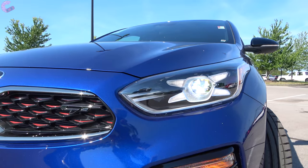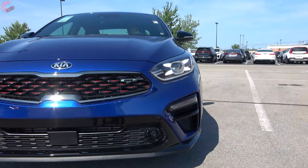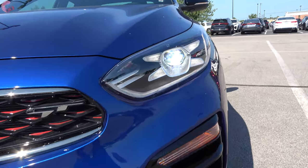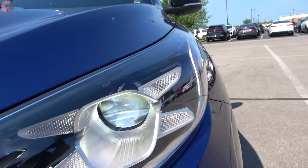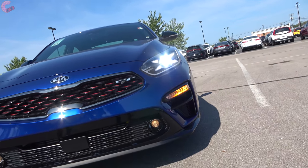But turning our attention to probably the most distinctive aspect, we have really cool full LED headlights designed specifically for this GT. They kind of have a Porsche look to them in the way that the daytime running lights flower out from the main bulb. And then you do also have the separated turn signal and fog light.